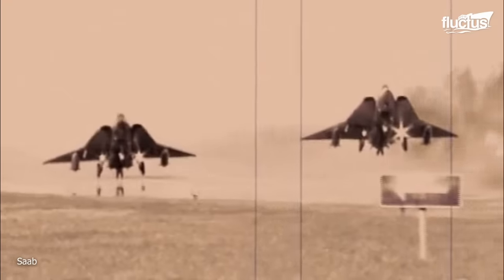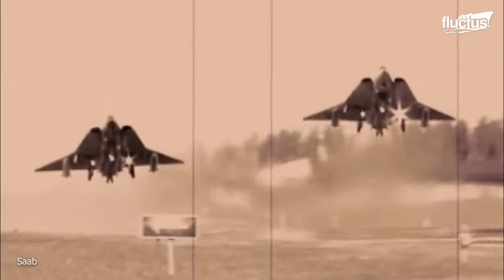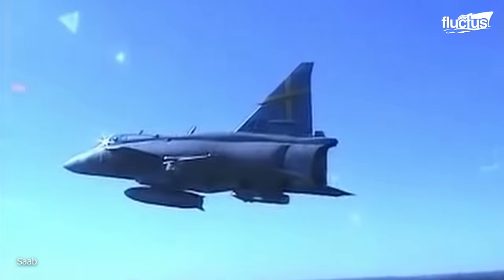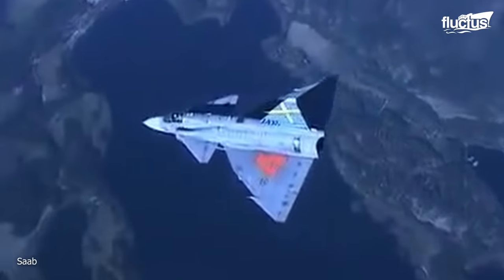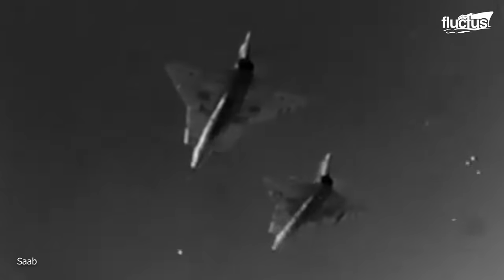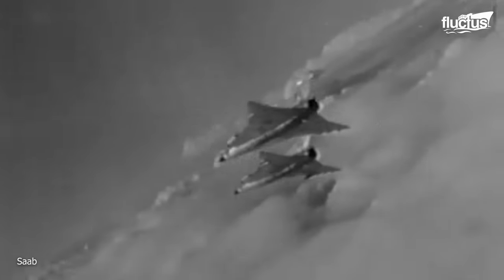The Gripen's journey began in the late 1970s, when Sweden sought to replace its aging Saab 35 Draken and Saab 37 Viggen aircraft. The Swedish Air Force's quest was to acquire an affordable Mach 2 aircraft with exceptional short field performance, designed to support a defensive dispersed basing plan in case of an invasion.